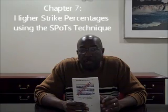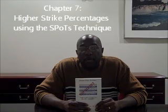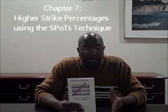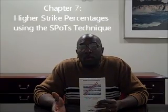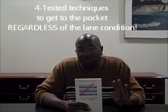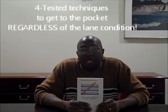Now, after Chapter 6, you go to Chapter 7, which is higher strike percentages using what's called the spots technique. Now, this is for individuals that, for one reason or another, are not getting to the pocket successfully. If you're trying to throw a hook, maybe you're going too high or it's going too long. You try different strategies, but you cannot get that ball to move successfully to the pocket. So in Chapter 7, we give you 4 tried and true techniques that will get that ball to the pocket regardless of the lane condition.